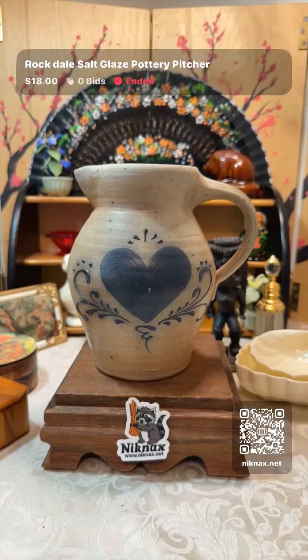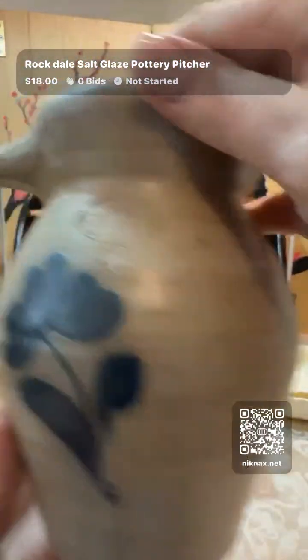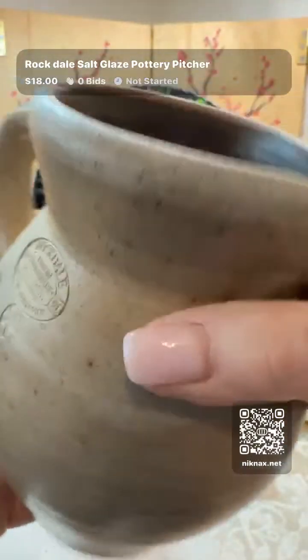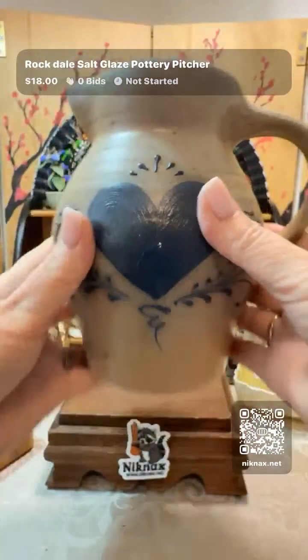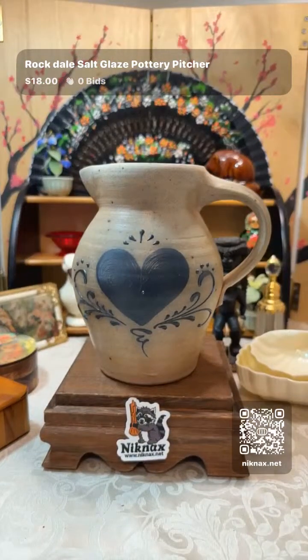I will go ahead and run this again since I just finished running it. It's a Rockdale salt glaze pitcher. It is marked right here. No chips, no issues. It'd make a great little vase or just nice decor. And it's running for 18. There it goes.